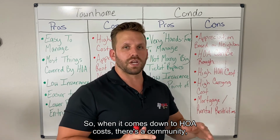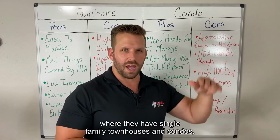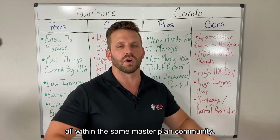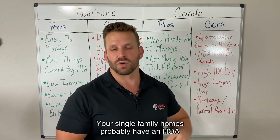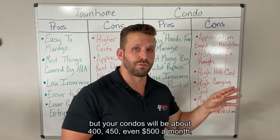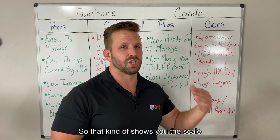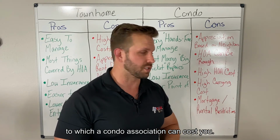So when it comes down to HOA costs, there's a lot of communities around here where they have single family homes, townhouses, and condos all within the same master plan community. Your single family homes probably have an HOA of maybe $150. Your townhouses have them for about $250, but your condos will be about $400, $450, even $500 a month. So that kind of shows you the scale to which a condo association can cost you.